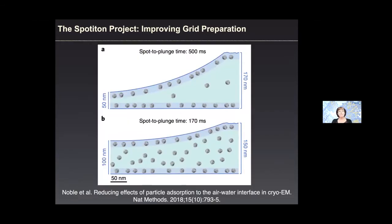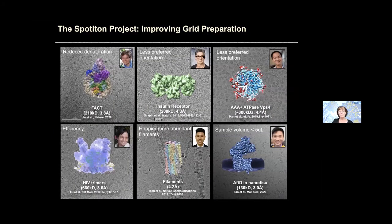The other nice thing about the Spinodon project is that because the grid is racing past the sample on its way to ethane, the sample does not spend too much time in that thin down film of water. And as a result, if you use this device, more of the sample is in solution and not in contact with the air-water interface. So it has a sort of good effect on many of those problems we talked about, like preferred orientation, like protein denaturation.